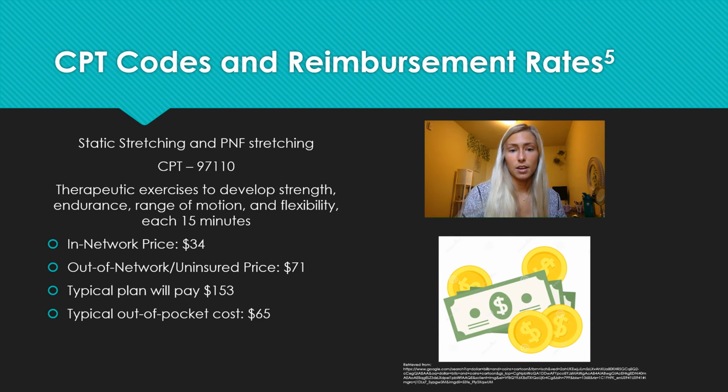Static stretching and PNF stretching actually both use the same CPT code, which is 97110. This CPT code is described as therapeutic exercises to develop strength, endurance, range of motion, and flexibility, each for 15 minutes. For these interventions, the in-network price is $34, while the out-of-network or uninsured price is $71. A typical insurance plan will actually pay about $153, which leaves the patient paying roughly $65 out of pocket for a 15-minute session of static stretching or PNF stretching.